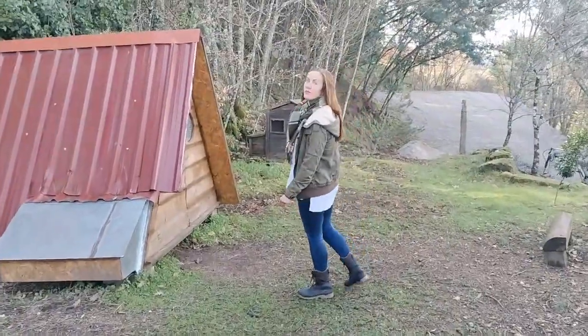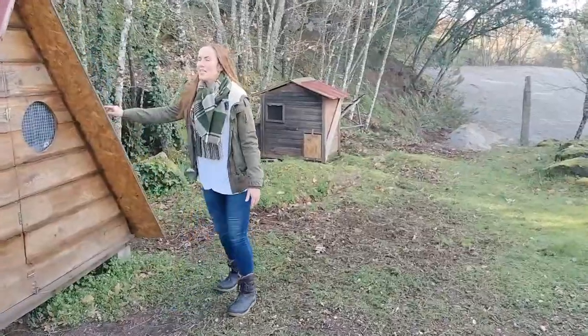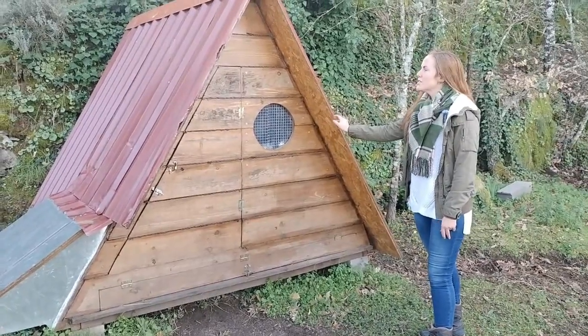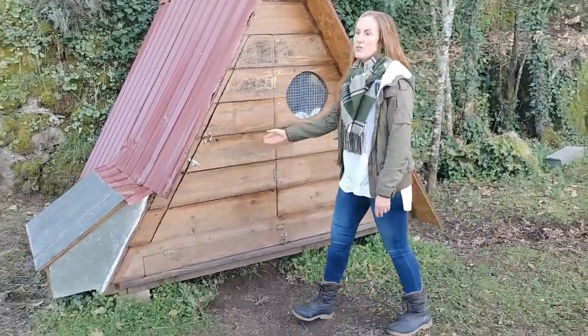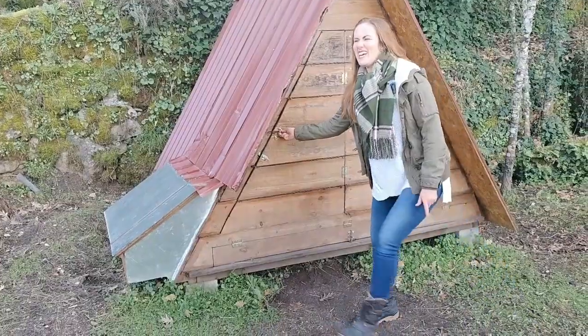And here we have our super beautiful chicken bungalow. It's a villa, their apartment for 5 chickens. It's quite spacious. They enjoy it a lot. I cannot currently open the door, I think. I cannot.